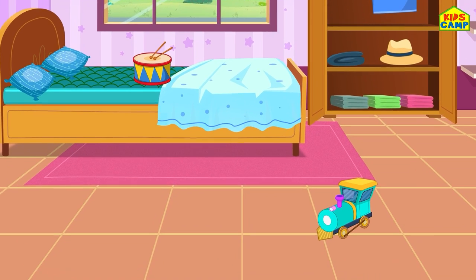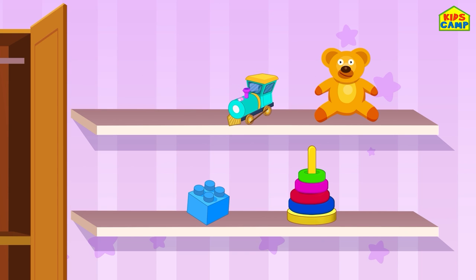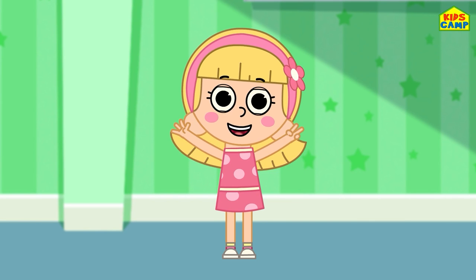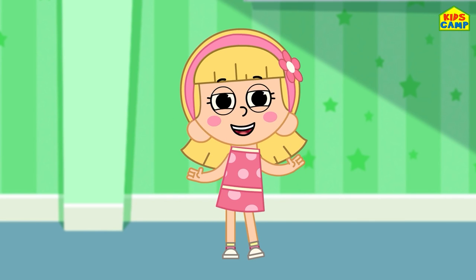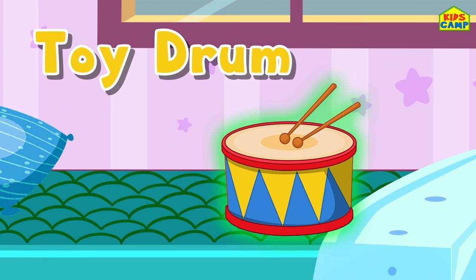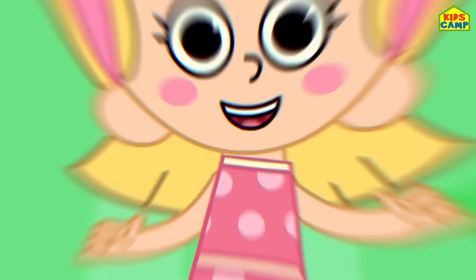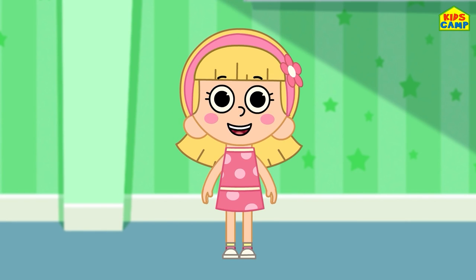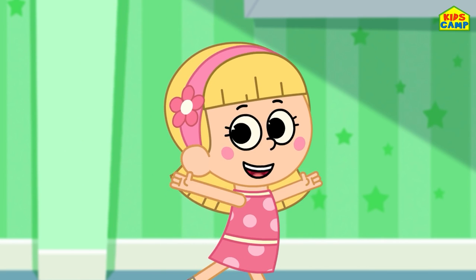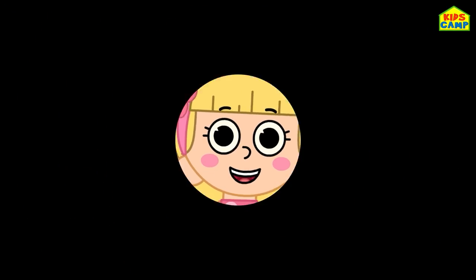Let's clean some more. Shelf. We did it! We're almost there! Good job, friends! Wonderful! The toy drum! Let's pick it up and put it on the shelf! That's right! Our room looks clean! Yay! Good job, Eva! Wonderful! That's how you clean your room. Wasn't that fun, kids? Bye!